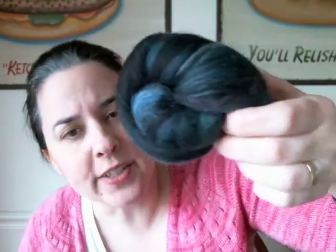Okay, spinning. Blackwatch Tribbles. Little did I know how these would spin up. Let me just open one up for you. These spin up amazing. These are from Gourmet Stash.